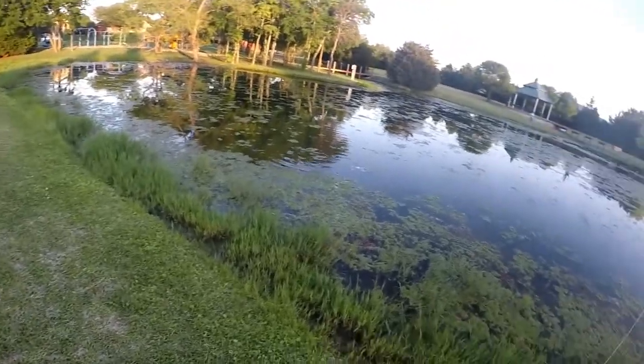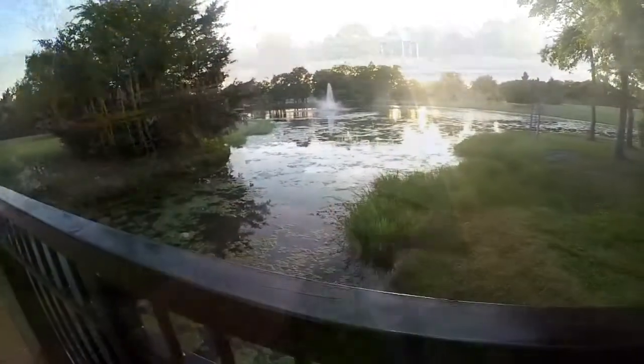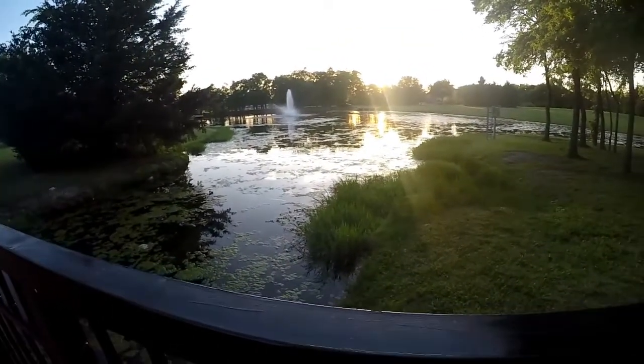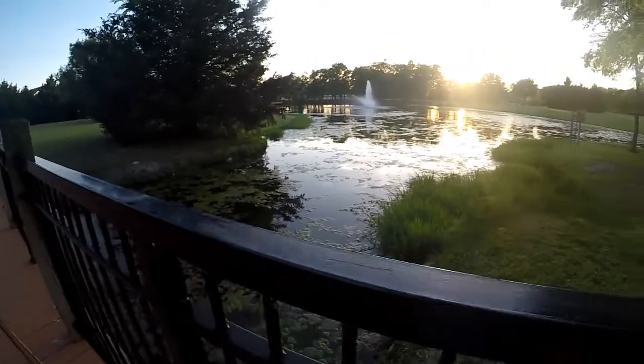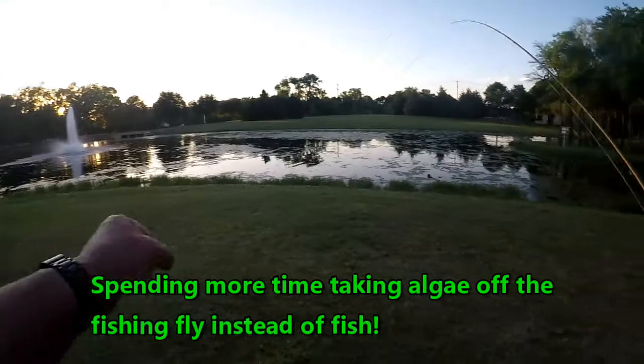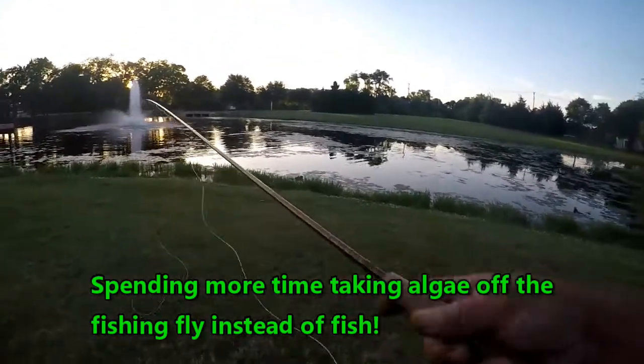Looks like a little bass. Yep, little bass. Let's see how clobbered the place is. You got to work the pockets, and every once in a while you'll get one to hit, and other times you'll be taking off the algae. All right, let's see if we can scare something up here. There's usually a bluegill or two hiding.